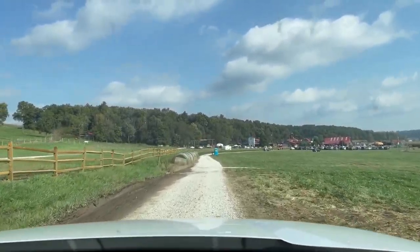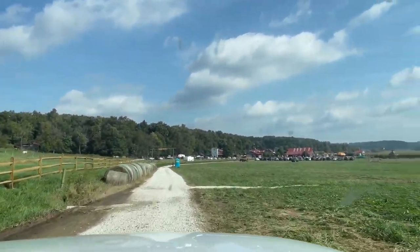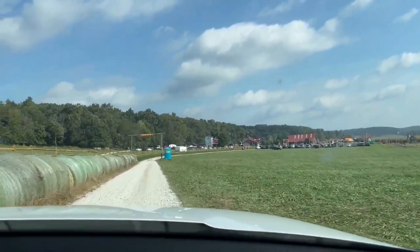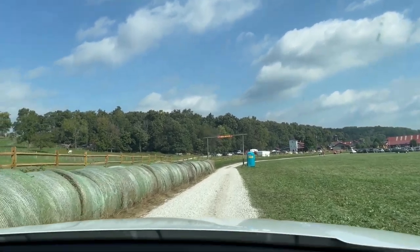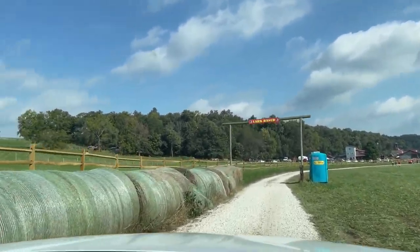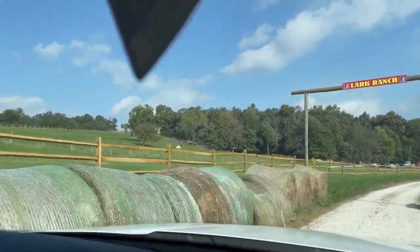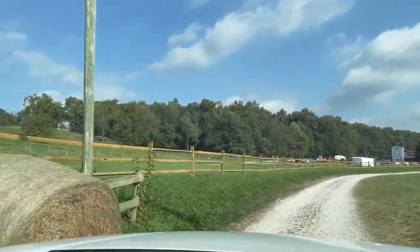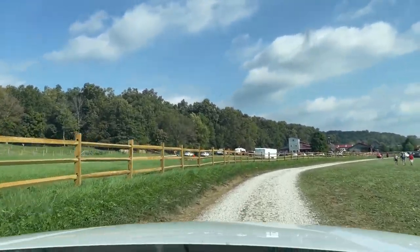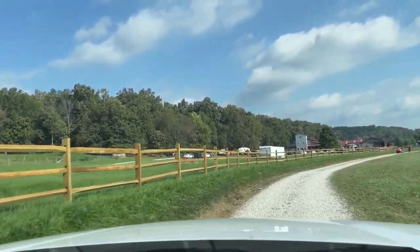Look at all the rides over there, Elodie. Wow. We're here. We're at Lark Ranch, Elodie. There's horses up there. Wow. We're going to be able to see all the horses. I know the ride that I'm going to go on. That swing ride? Yeah. Yeah, I don't want to. Are you going to? Me? Yeah. Not a chance.